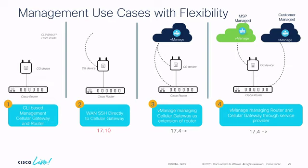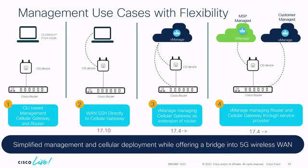We can also separate the two. So if you are a service provider and want to add this as a managed service, you can manage this, and then the customer can manage his own devices on the back if you want to do that. So simplified management across all the devices.